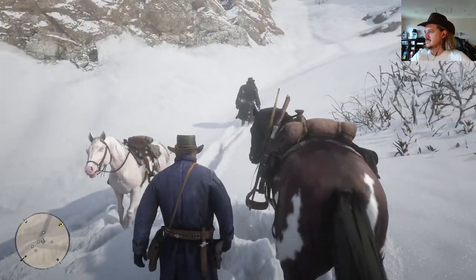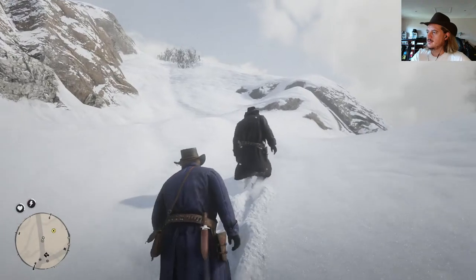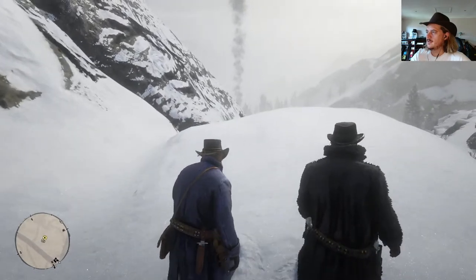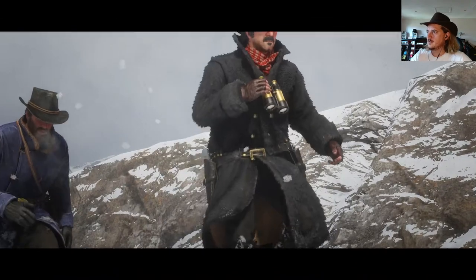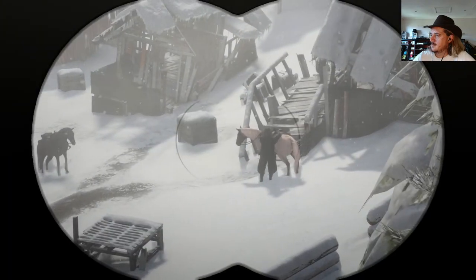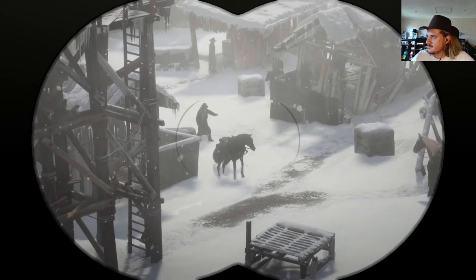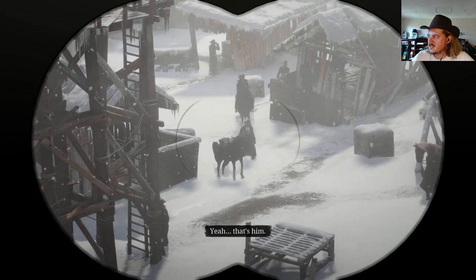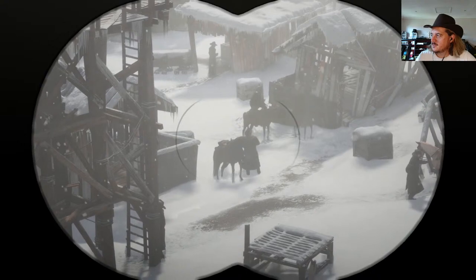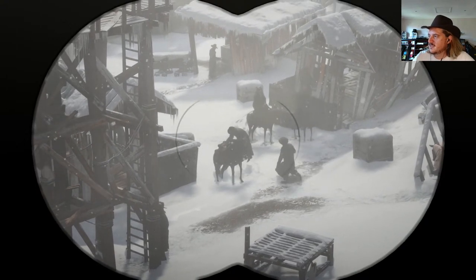Wait, off the horse. Go, go, go. Keep up with him. Okay, so we got their camp, and there's a few of them. That's definitely them. 1, 2, 3, 4, 5, 6. Yeah, that's him. 6, 7. So let's say there might be 10, because there might be some hidden still. But there's Cole Driscoll and his men.